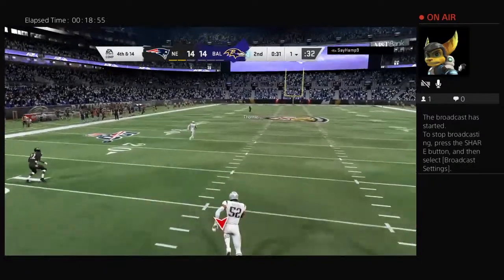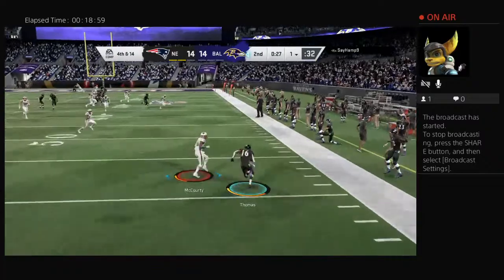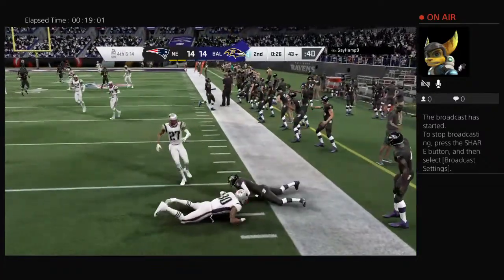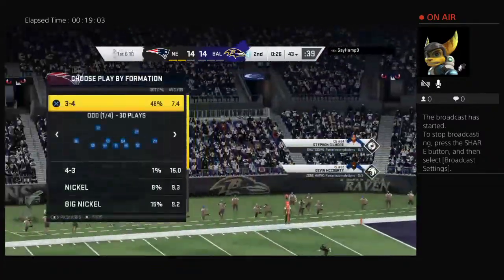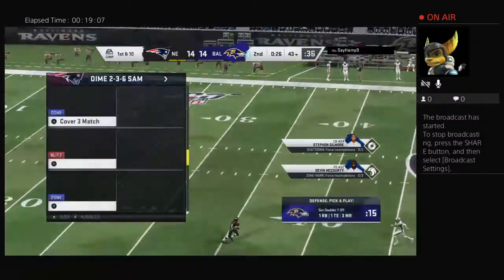And he's able to get it out of there. This is a pretty good kick. So possession goes over here on the punt. And possession will switch hands, 1st and 10.